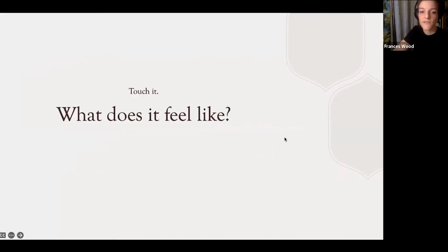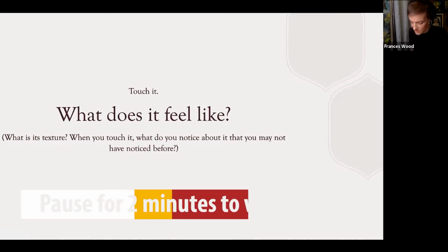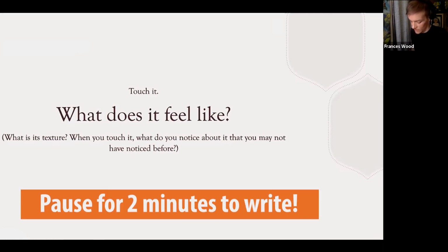What does your object feel like? Think about texture. Is there anything you notice when you touch this object that you might not have noticed in interacting with it before? And what is it that you notice?